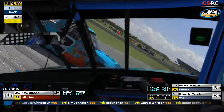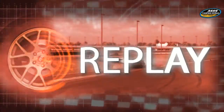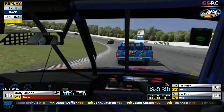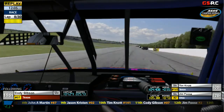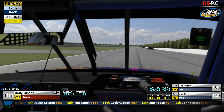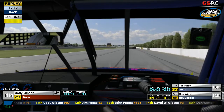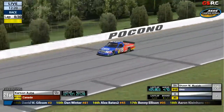Yes. I'm having a look at his truck right now, and it does look a bit second-hand. I'm not seeing any dents in the roof of the truck, but having said that, he will no doubt be having some problems. Now we are on board with Cody Gibson in the 07, and they've all slowed down. The pace car is out there. Pace car going through turn number 2 right now. So we'll have a few pace laps, and then we'll have another restart.